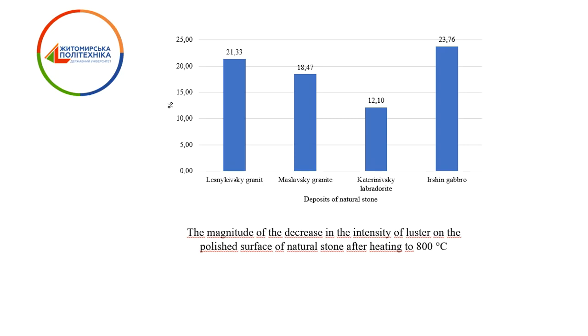Gabbros and labradorites belong to the main rocks and contain 55–98% plagioclase. Therefore, similar processes during heating are also observed on labradorite samples. But studies show that the oxidation of minerals, which is visually observed on all samples of labradorite, begins at a temperature of 300 C.